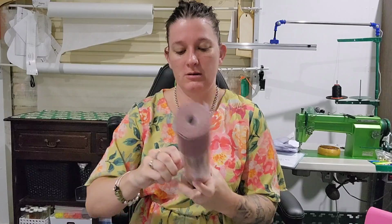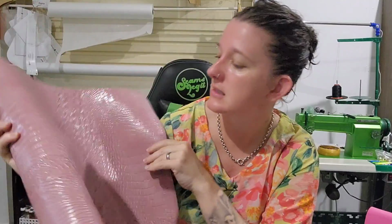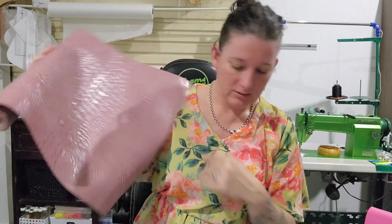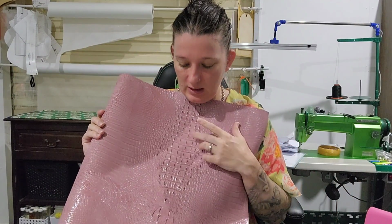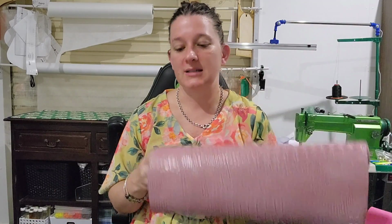And then, oh, this is pretty. We have, and I'm going to open this because we haven't seen this one before. This is pink crocodile. It's like a nice dusty pink, I would call that. And that's really, really pretty. I would call that dusty pink, but it is fantastic. They call it croc pink. So if you're looking for it on the website, I will put links down below. But crocodile in pink, that's going to make a really pretty something. Either I'm going to turn it into an Empress or a Vixen. Oh, maybe even a Temptress. Oh, what can I say? I love my own patterns.